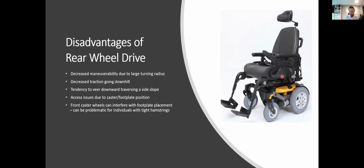Remember, we're trying to set the user up just in front of that rear drive wheel, over top of that spring, to give us the best traction and the best suspension. But because of that, the actual axis of turning is behind the client, and it ends up having a lot of front end swing. These front casters swing sometimes pretty hard for the client to the right and to the left, and not everyone can get used to that.